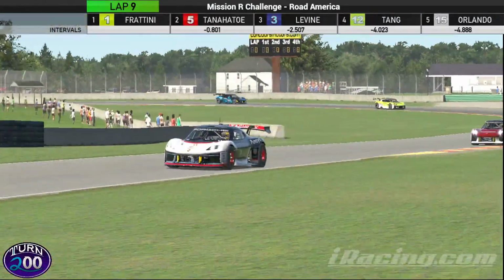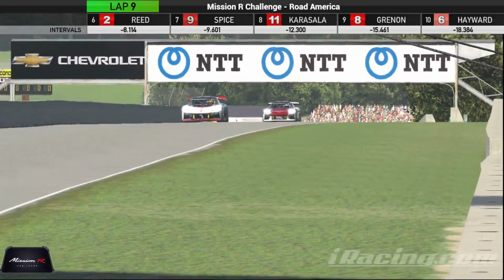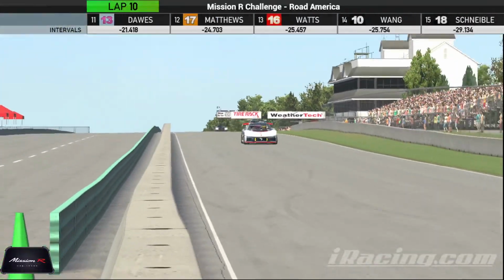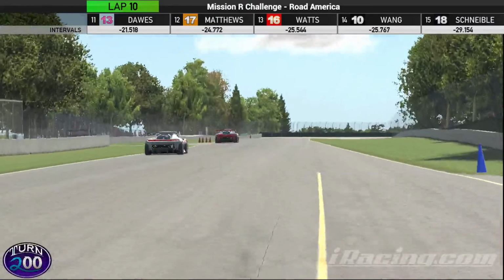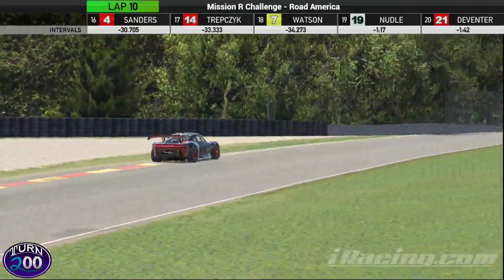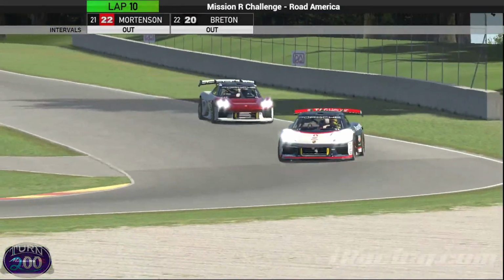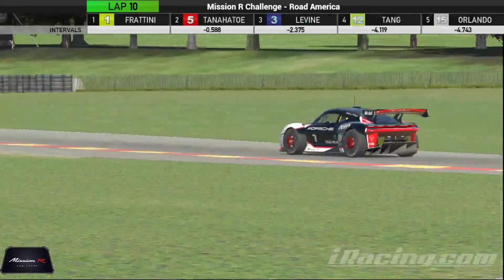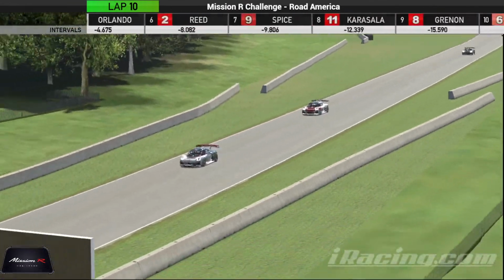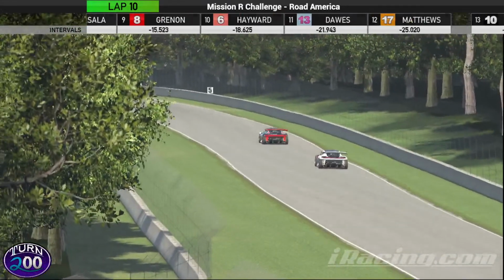Christian Tanahato has done some nice work to get himself in a position to be able to challenge for the lead on the final lap, but work yet to do. Six-tenths of a second. The gap closing, but maybe not fast enough.